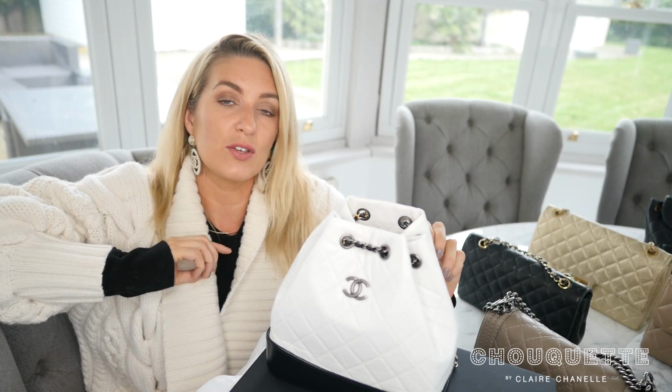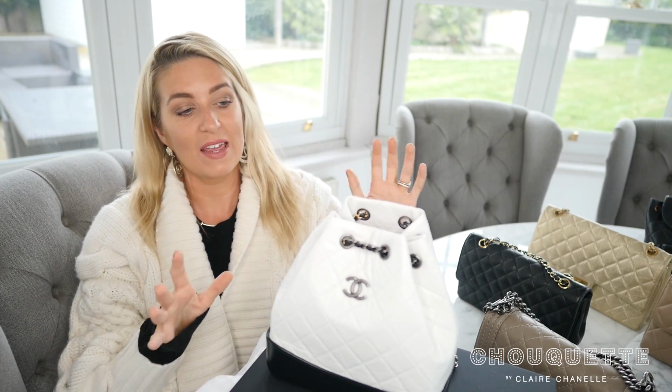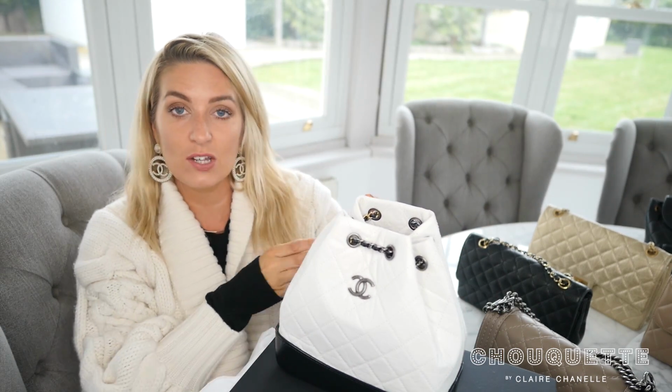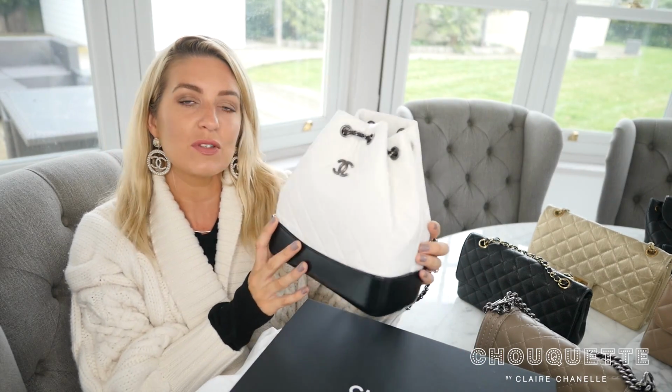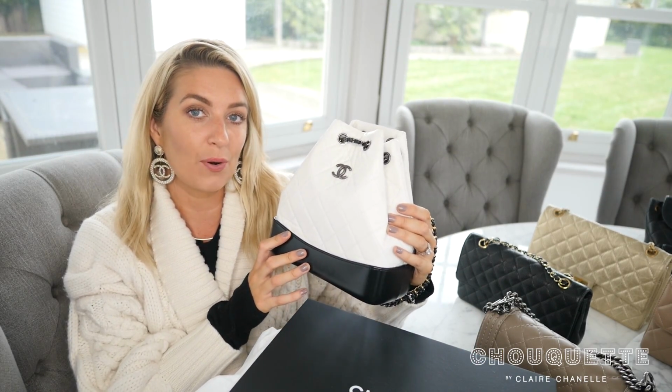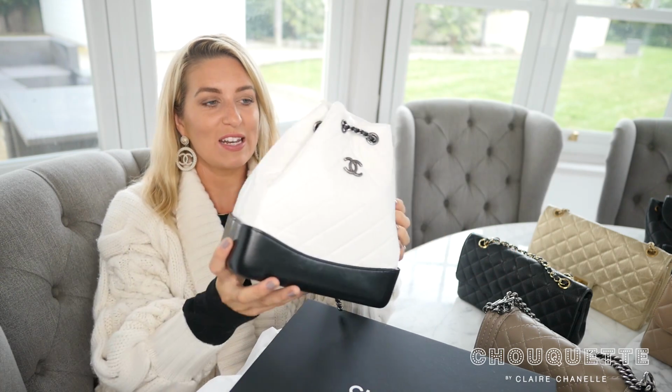So that's two reasons why you should shop pre-loved on a collection that's already out. I hope that makes sense. So it worked with me. I got this bag before it was in store, still haven't seen it in store yet, and it's absolutely immaculate. I was really lucky and I paid the exact same price as what it was in store. I just got it before anybody else in the UK, and it's pristine, so I'm really happy with that.